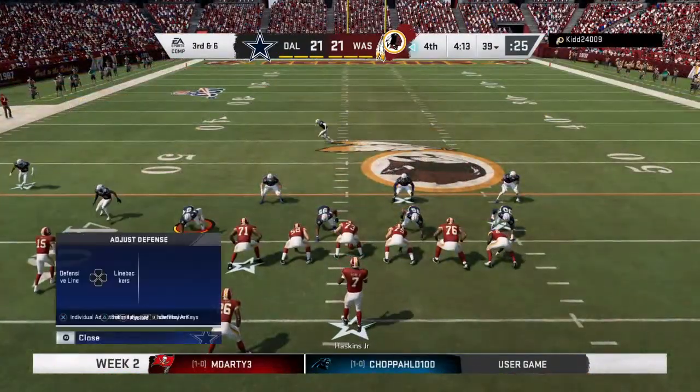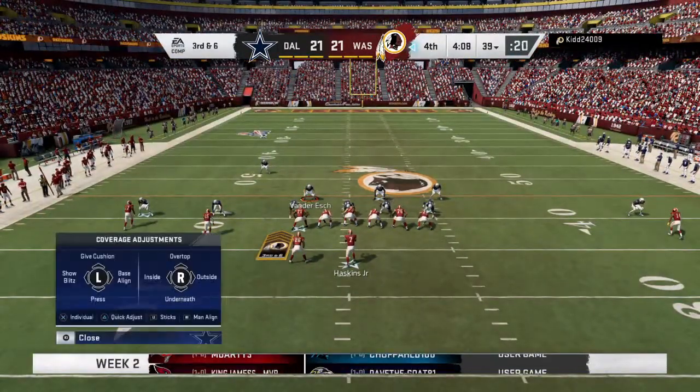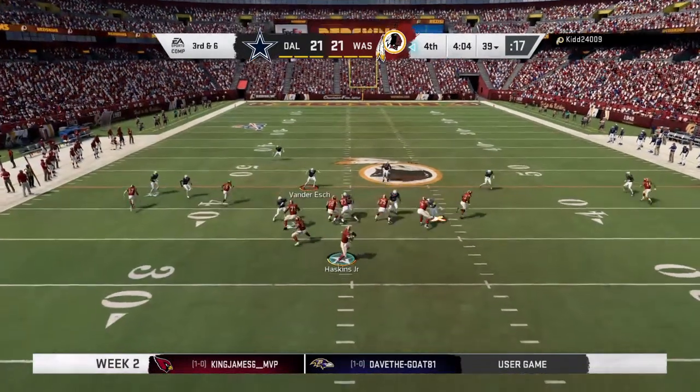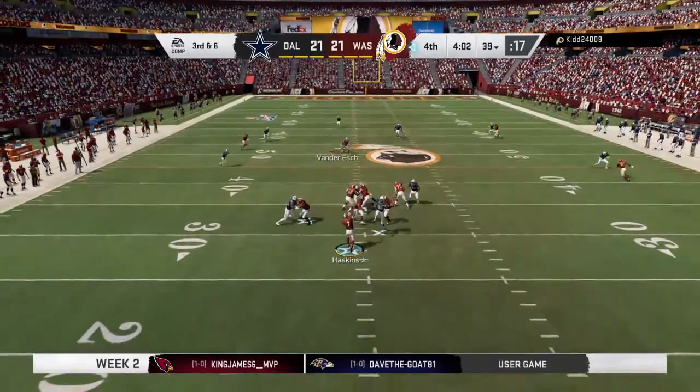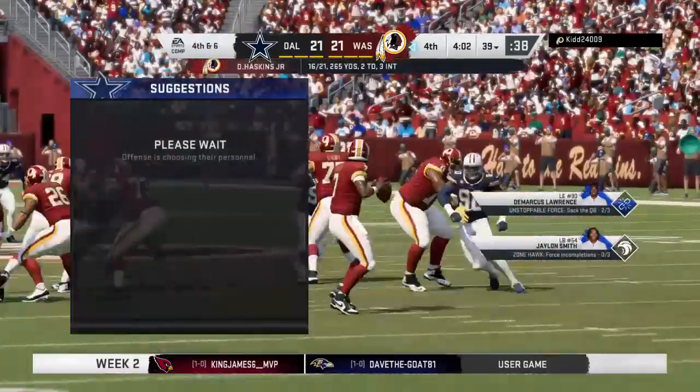The Redskins on 3rd down. They've only converted once in 4 tries. This will be 3rd and 6. 3rd down. Here's Haskins. And that is incomplete. The defense did their job.